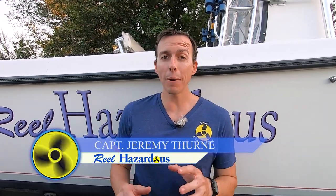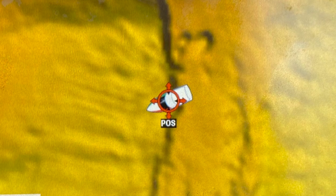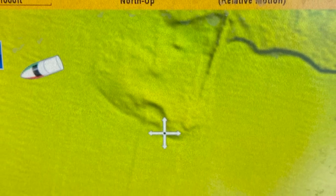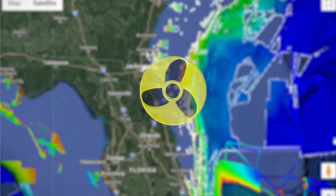Today we're going to be talking about CMOR maps. It's a chip you can get for your GPS unit, and it displays the ocean floor in really great detail. Allows you to see ledges, wrecks, stuff like that. We're going to be talking about our thoughts on it, how we've liked it, the pros, cons, and we're going to show you guys some examples of our depth recorder versus the CMOR map so you know exactly what to expect.